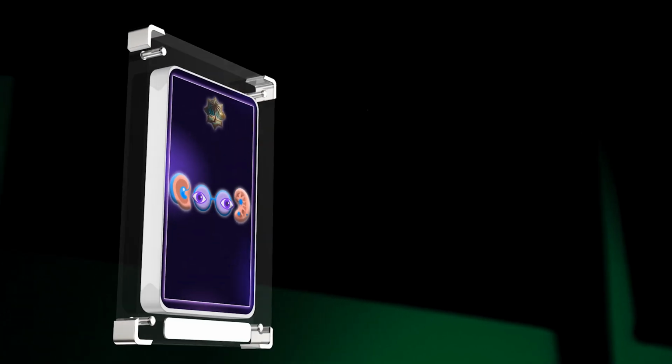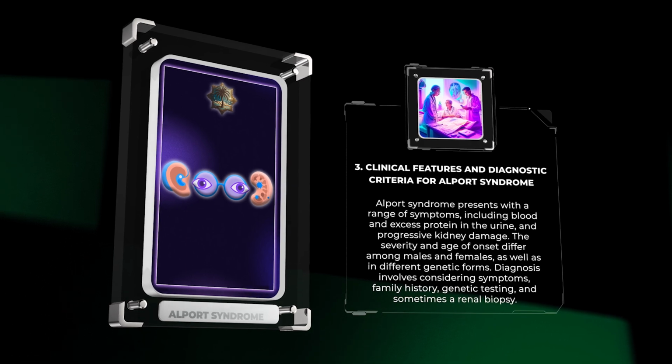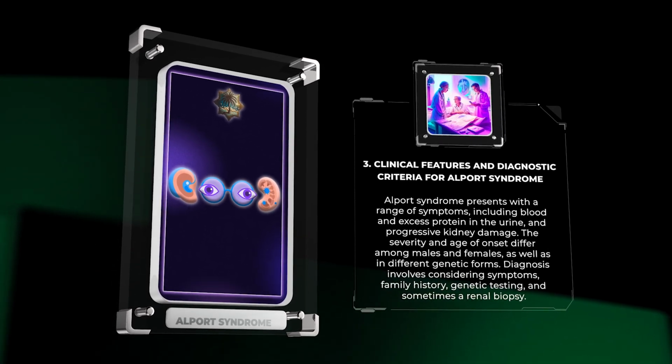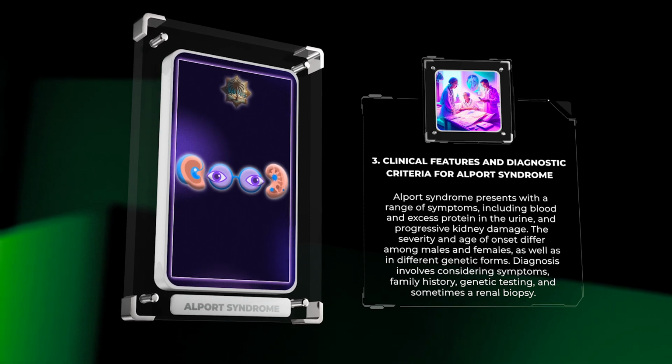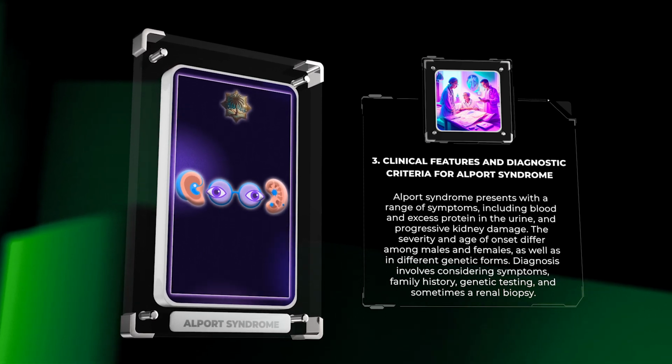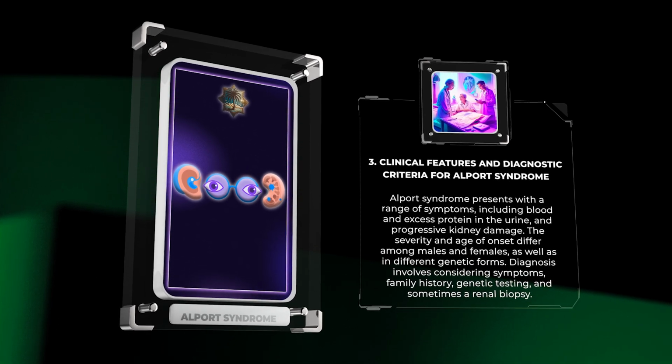Alport syndrome presents with a range of symptoms, including blood and excess protein in the urine, and progressive kidney damage. The severity and age of onset differ among males and females, as well as in different genetic forms. Diagnosis involves considering symptoms, family history, genetic testing, and sometimes a renal biopsy.